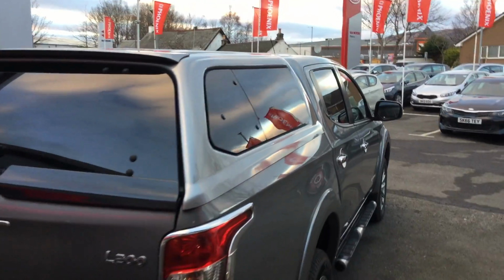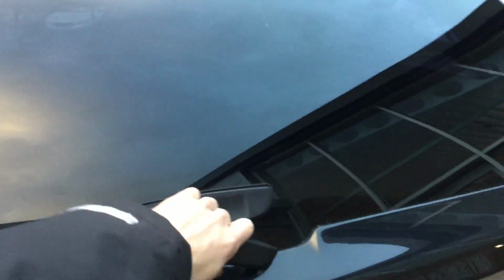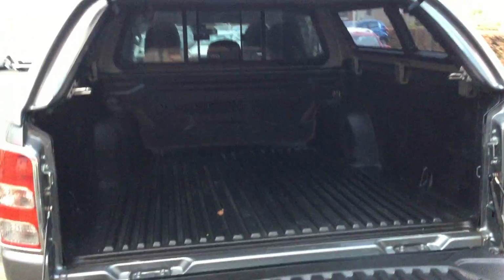To the very rear of this L200, you've got a GST canopy at the back. So the central locking will operate the rear canopy and you can allow access to it. You get your under rail load liner there and you can put a ton in the back. You can also fit a full size pallet in there as well. Put the tailgate back up.